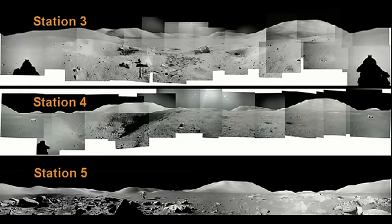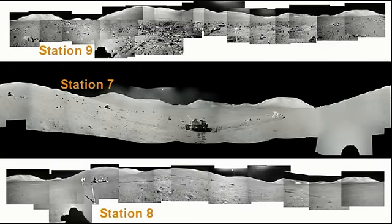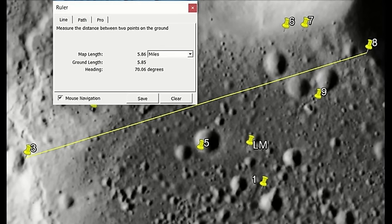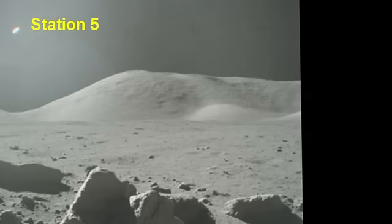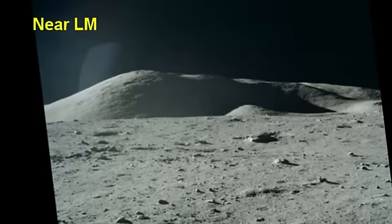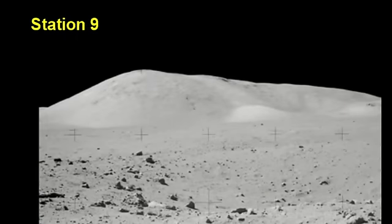Each of the pictures used is part of a 360-degree pan. We'll look at individual photos from each, starting with Station 3 and moving across to Station 8, which is 9.4 kilometers from Station 3. I've aligned and tilted the photos where necessary, and I've changed their relative sizes to make surface comparisons easier to follow. Don't worry, I'll show them without size adjustments later. You can see that the claim about these being some identical backdrop is bunk.